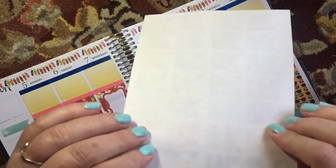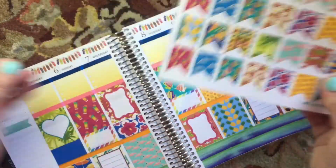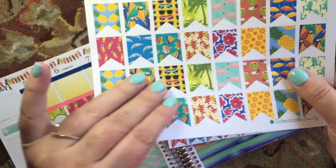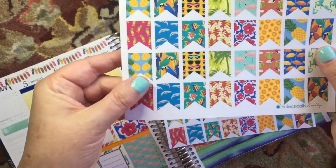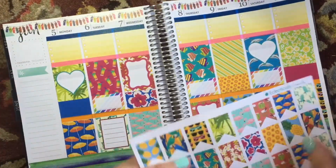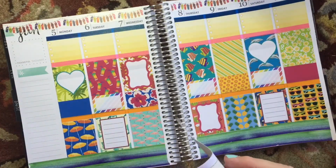Uh-oh, these don't feel like they've even been cut at all. They have not. These have been cut. These have not. I would have to cut every one of these out. They've not even been cut. See, that's just the difference in the way things have changed. You know, y'all, you just can't know.